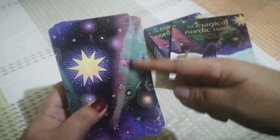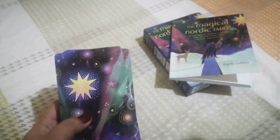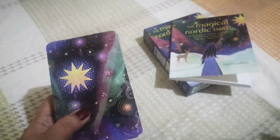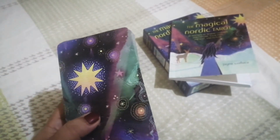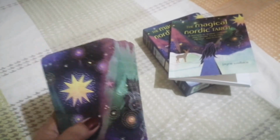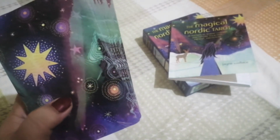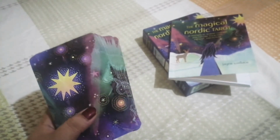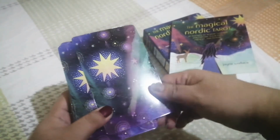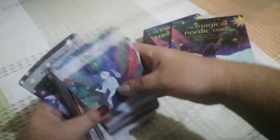The Northern Lights look, you know, where you can see purple, green, what else would we say in the Northern Lights? Purplish, greenish, white, yellow, maybe even pink, that you can see, right? So this is a beautiful back of a tarot, and it's glossy. All right, it's really glossy.